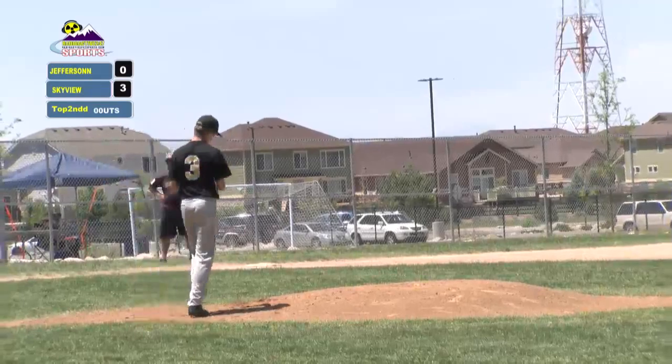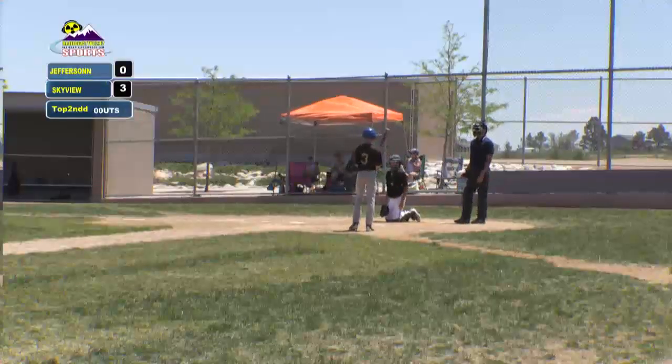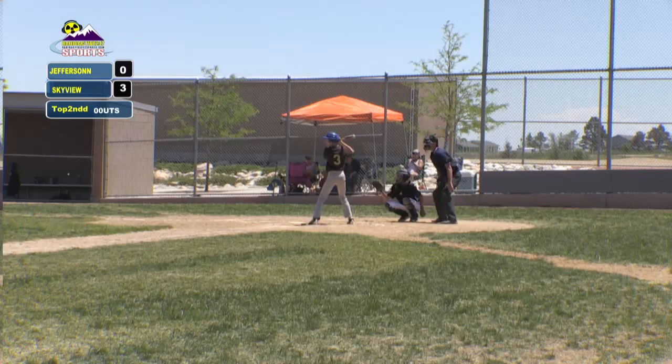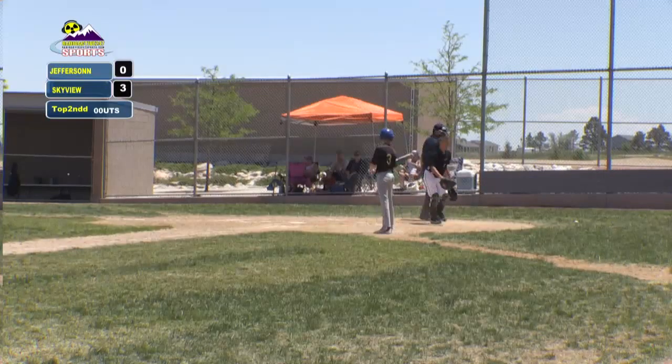So coming to the plate, it will be Andrew, who plays left field for Skyview, followed by Ryan, and then it's Tom. First pitch was a ball, next pitch is in the dirt, and quickly there's 2 balls and no strikes.